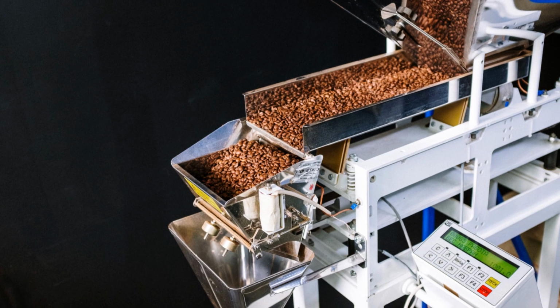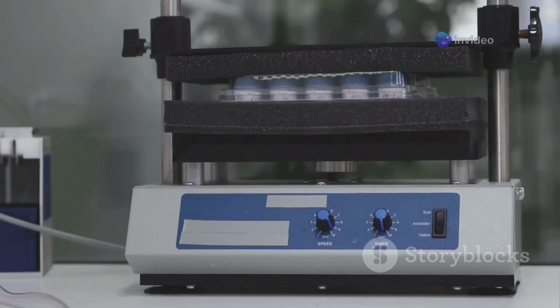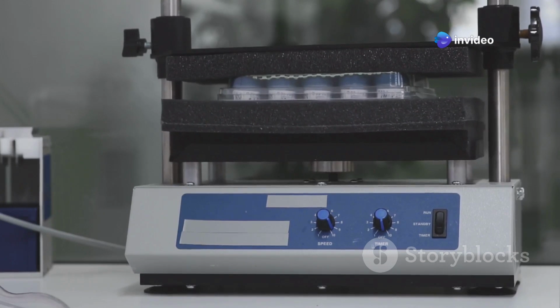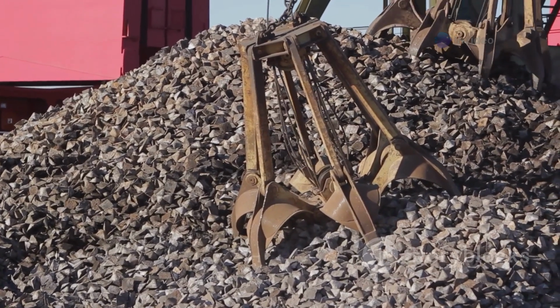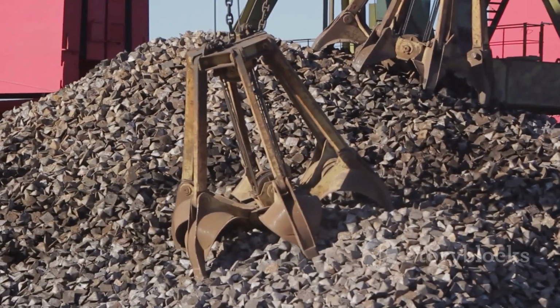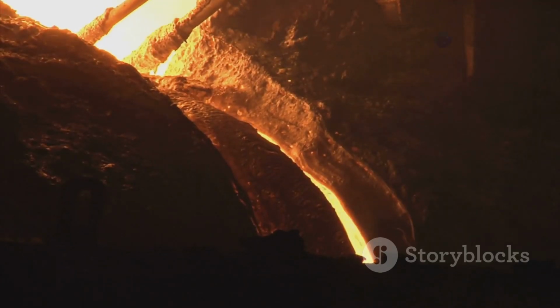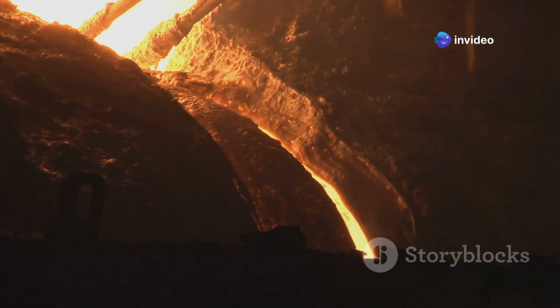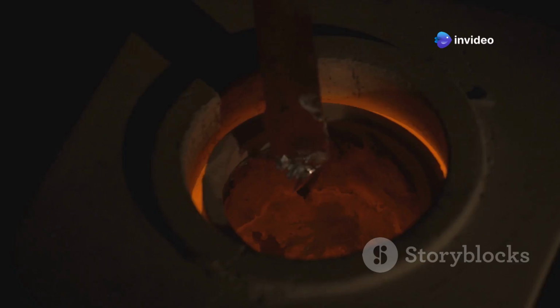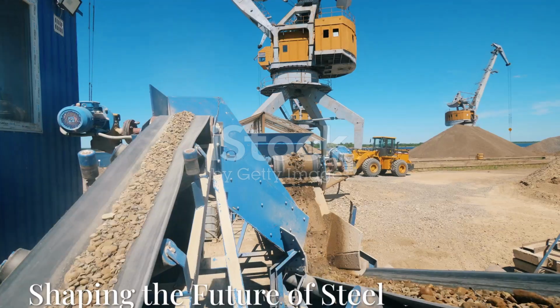Finally, we have gravity separation, where we use the weight difference between iron ore and gangue to our advantage. It's all about shaking and separating, letting gravity do its thing. By the end of beneficiation, we're left with a highly concentrated form of iron ore, ready for the next stage in its epic journey. We've effectively removed the impurities and boosted the iron content, making it prime for further processing. But we're not done yet. Stay tuned as we take this concentrated iron ore and transform it into a form that's ready for the fiery furnace.